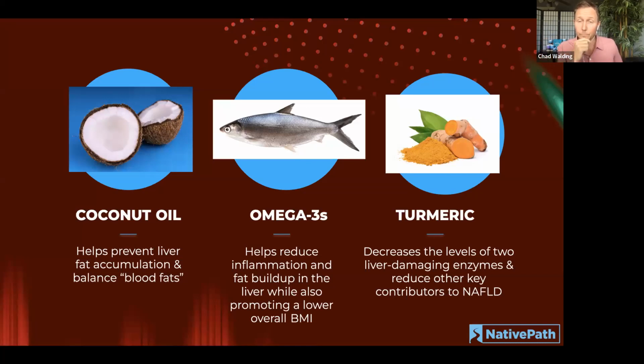And then we have turmeric. It's an ancient yellow spice, used by humans for at least over 2,000 years, and it decreases the levels of two liver-damaging enzymes and reduces other key contributors to non-alcoholic fatty liver disease. So these are the three foods that we want to focus on, and really, once we get away from the other foods, the crackers, the fructose-laden foods and drinks and sauces and all that stuff, we want to bring in more of these things. It's really important. We've got to stop the toxicity and bring in the good stuff, right?